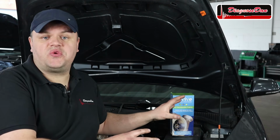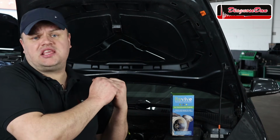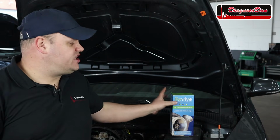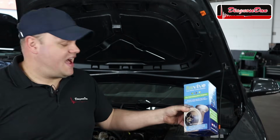Now, if this is true and this product works, that would be awesome because blasting the intake valves is a very labor-intensive job and this would save you a lot of time. Does it work? I don't know, but let's find out together.